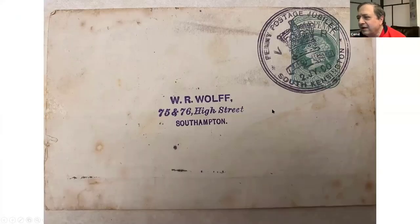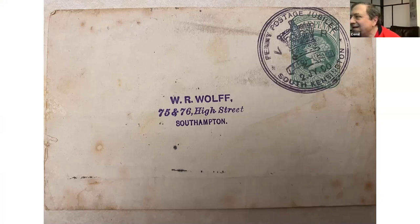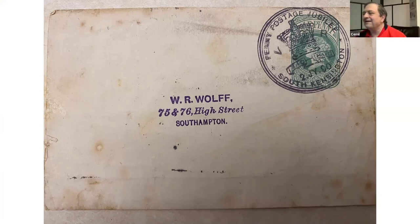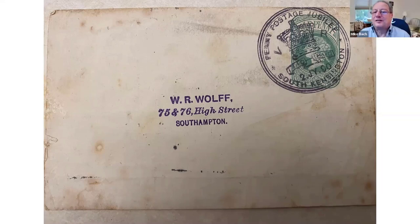That's another one. The other one was the Austrian one. This is a wrapper. I'm starting with this one because this is my oldest one, going back to 1890, in my collection of the Jubilee. This was a wrapper taken into the exhibition purely to get the cancel at the exhibition, and then mailed to W.R. Wolf in Southampton, who happened to be the secretary of the Southampton Boat Club. I have only ever seen one of these with a cancellation from the Jubilee exhibition.